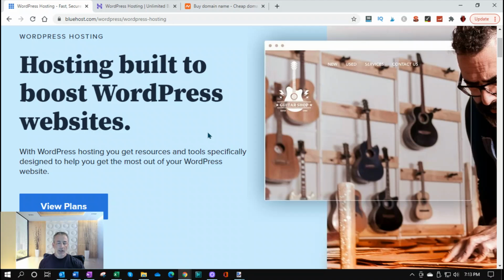And the backup isn't great on Bluehost. You've got the uptime, 23 minutes downtime throughout a month. That's too long. So there's just some things that we don't like about Bluehost. The cost isn't too bad, but it's not the most economical compared to what you get. Their storage is pretty good.